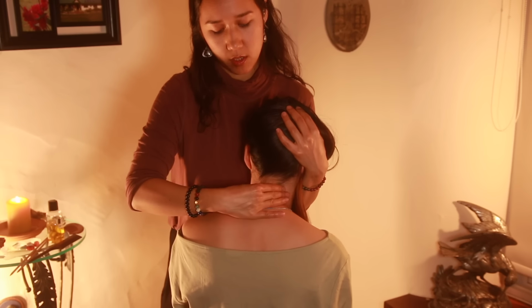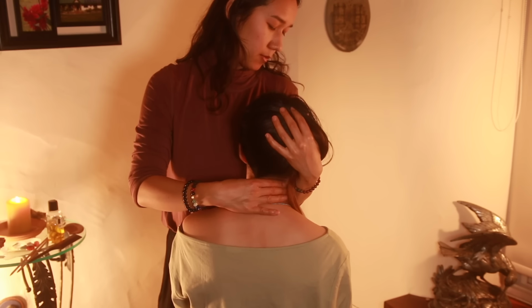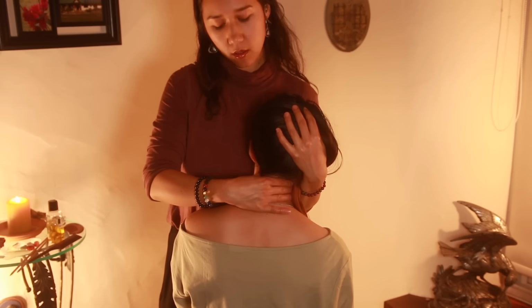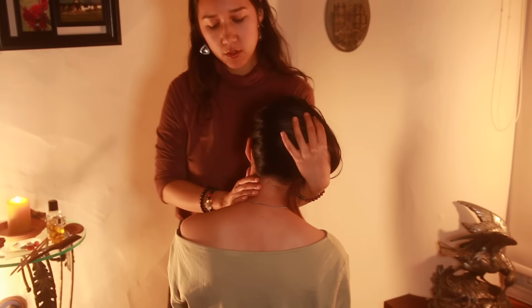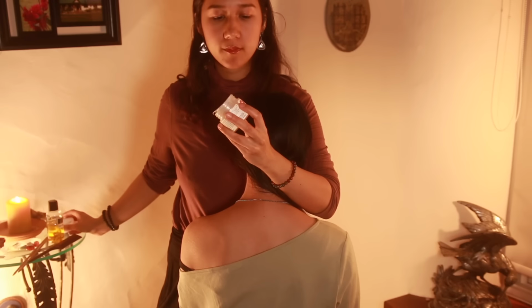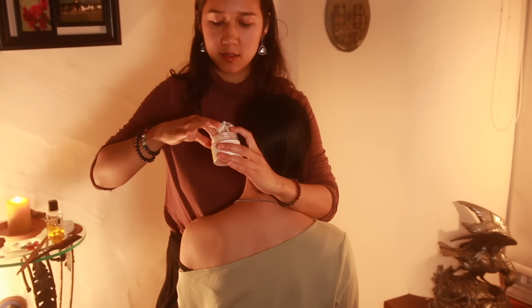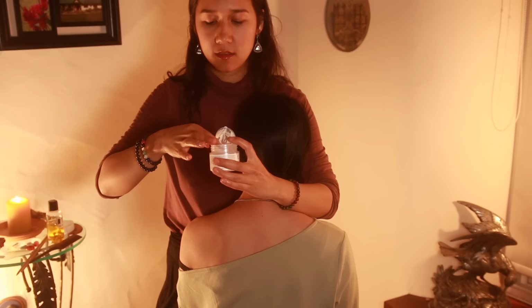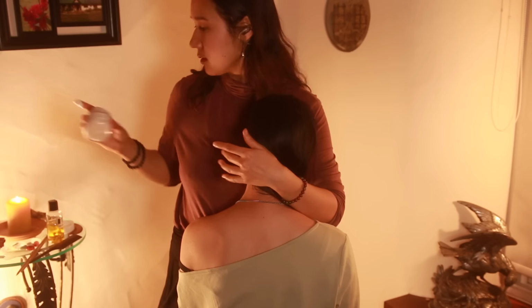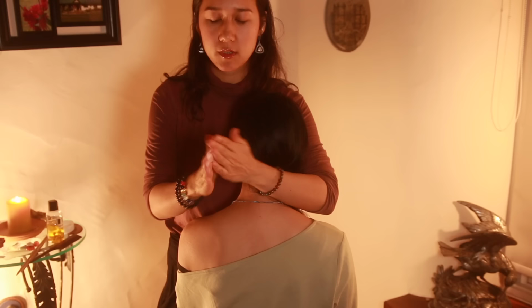Massage a little gentler, okay? How does that feel? Okay. I'm actually going to apply a little bit of this THC and CBD oil, which luckily is legal in Canada. And this one is lavender. I'm curious to see how this would feel for you, Monica, because I think it's your first time trying it.